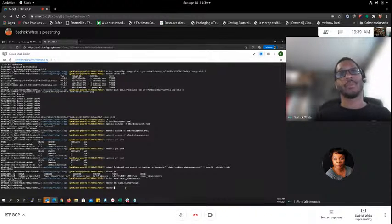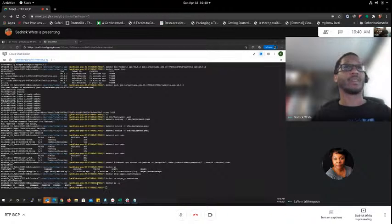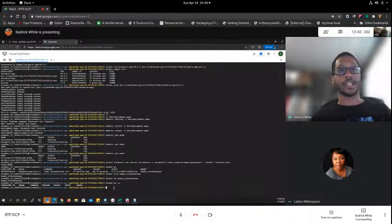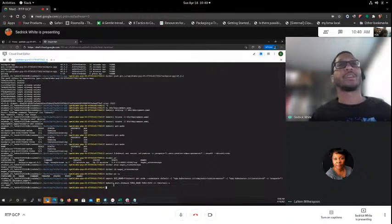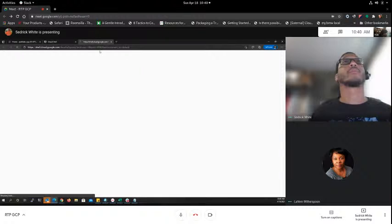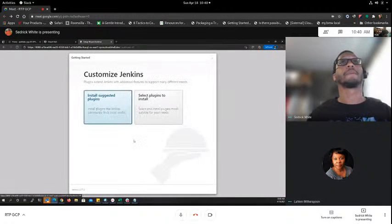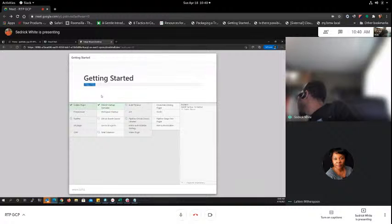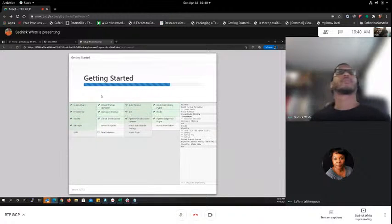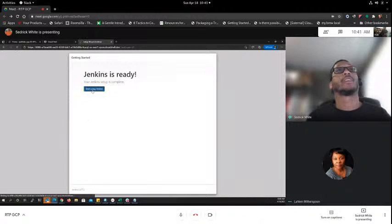So if I do a docker ps -a, I don't have anything running, I don't have anything stopped. And now I'm going to start up my Jenkins instance, using kubectl port-forward to open it up, which is here. So admin, and this password is going to allow me to log in. I'll select the suggested plugins and start using Jenkins.